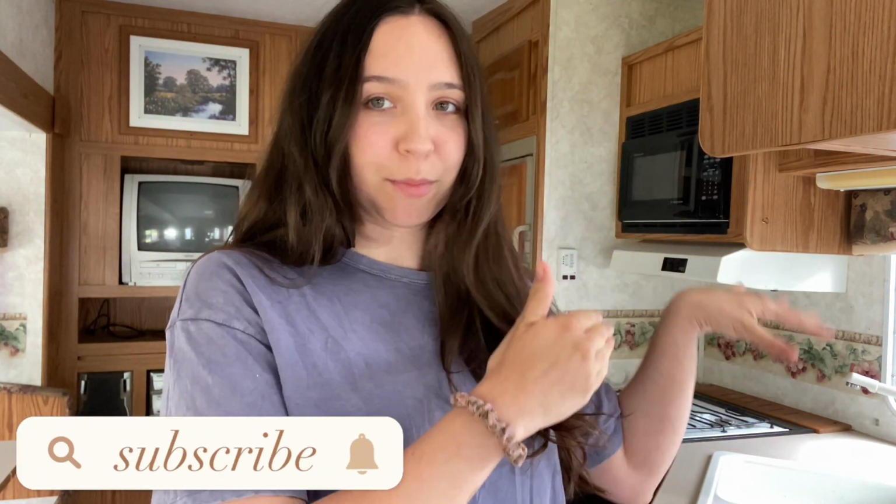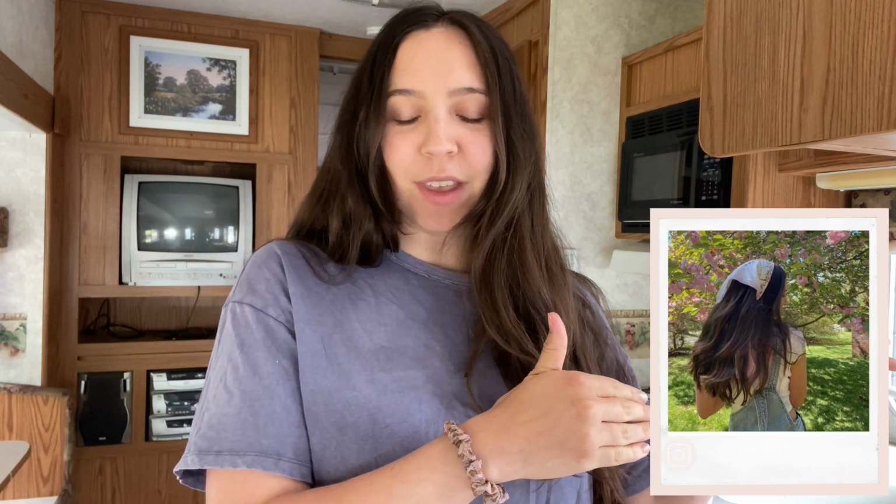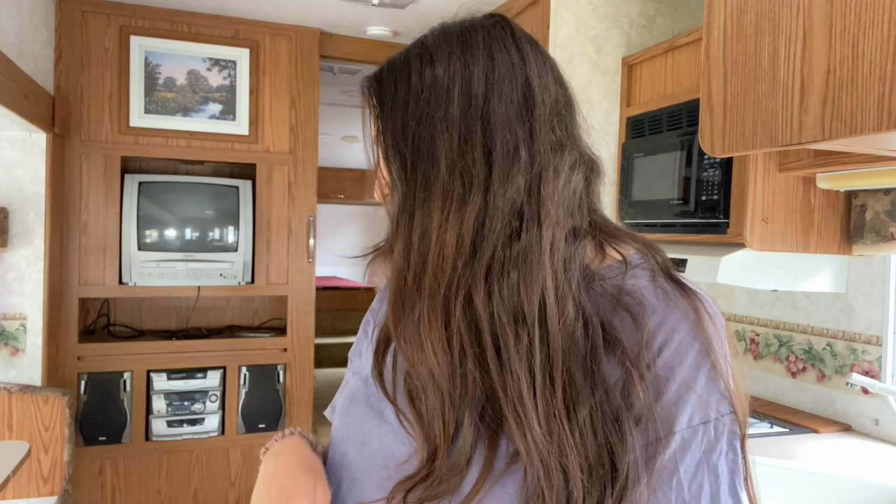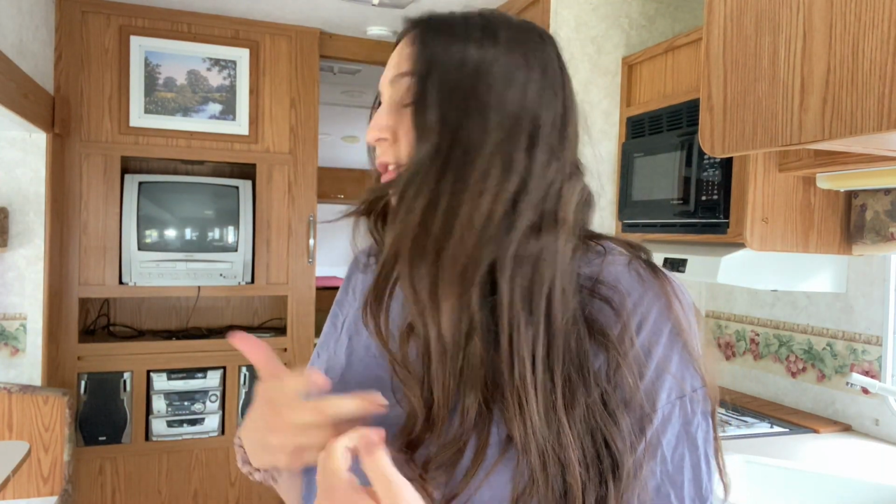Today we're going to be taking out all of the stinky carpet, and I really have no clue where to start because I can't take the furniture out because it won't fit through the door because of how the camper's situated. And the other furniture is bolted down. So I'm like, do I try to unbolt the furniture or do I just go around it? I have no idea what to do.